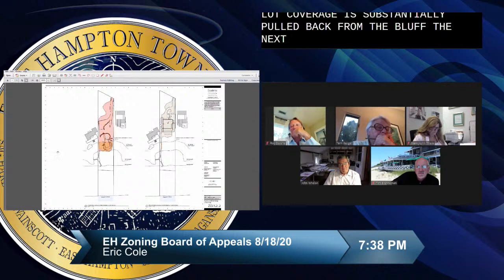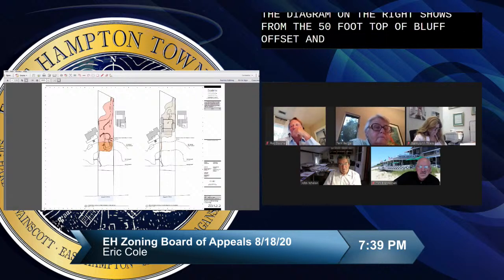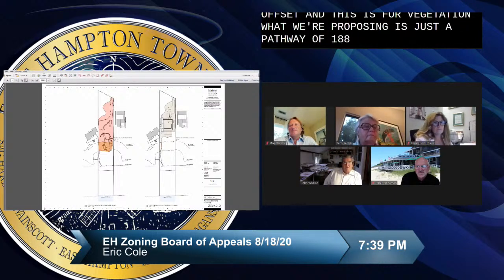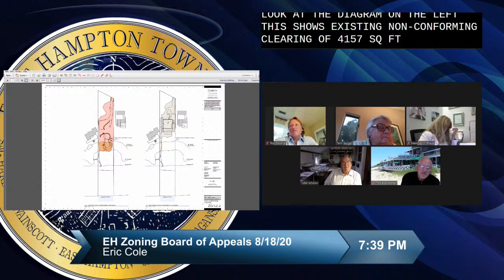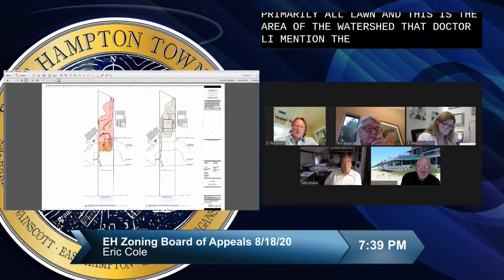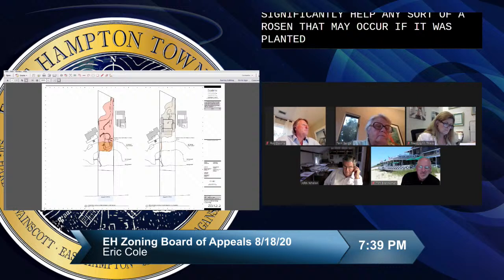Tyler, the next. We have it, Paul. Great. So the diagram on the right shows the 50-foot top of bluff offset, and this is for vegetation. What we're proposing is just a pathway of 188 square feet. If you look at the diagram on the left, this shows existing non-conforming clearing of 4,157 square feet. This is primarily all lawn, and this is the area of the watershed that Dr. Lee mentioned would significantly help any sort of erosion that may occur if it was planted, revegetated. So there's quite a big difference there.